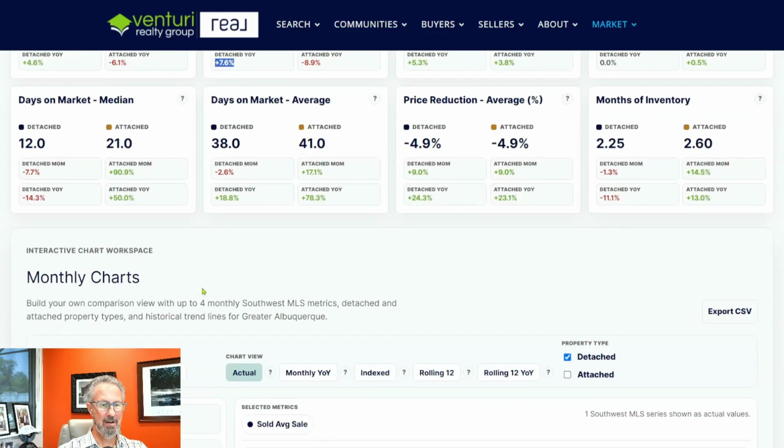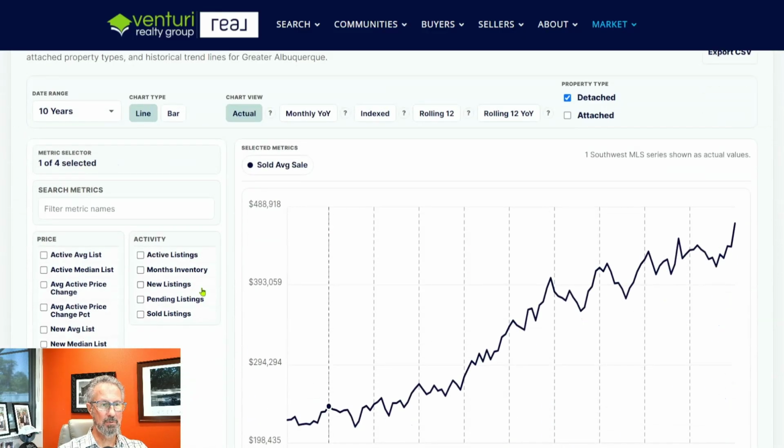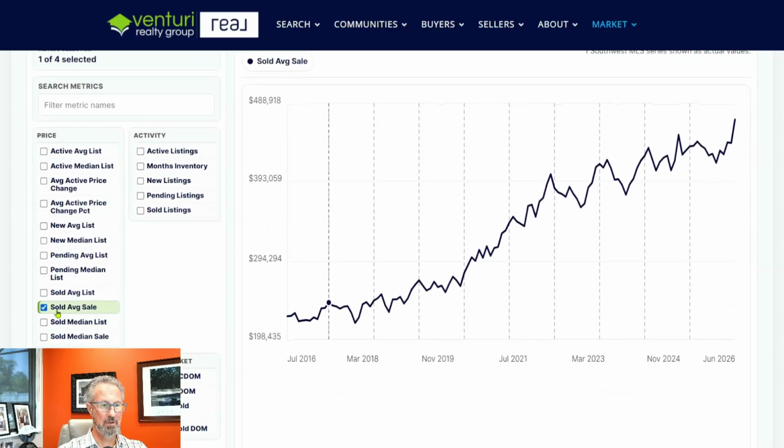So let's jump over here to average. We're looking at the chart here, average sold price. And if we scroll to the chart, you can see all-time high, June 2026, again that 469,000. But there's a big however. Average is average. When you have a lot of higher-end homes sell, or, inversely, a lot of lower-priced homes sell, you're going to move that average.